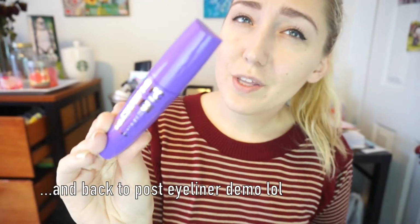So let's just take a look at the packaging real quick. It is purple, it is big, it is fat. It has about 0.4 fluid ounces in it. It is pretty large. The applicator is already in the product, which I don't typically like because I like to look and see what the wand looks like, because most of the time the wand makes all the difference with the mascara that you're using.